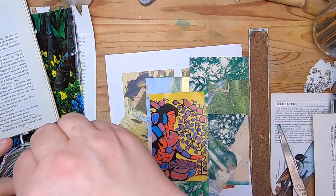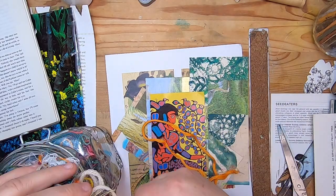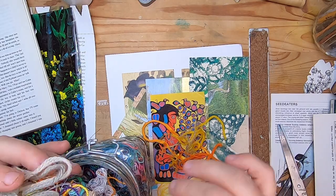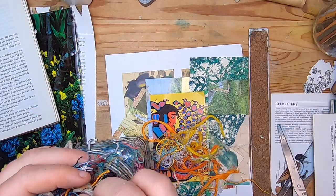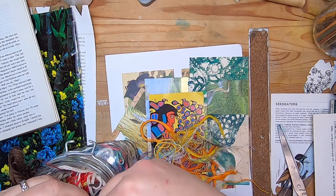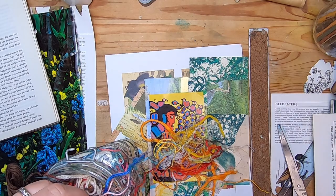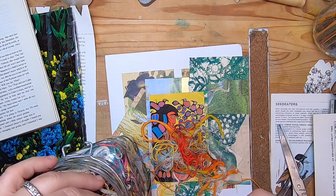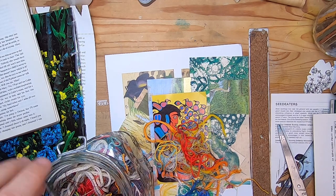I have some ideas. Yellow. More yellow. Orange. Let's do something weird. Let's get weird. Okay. That's good. And maybe a little red or blue, maybe blue, little red too. We're going to just be inspired by the beautiful colors. Okay. Whoops. That's good. Okay.